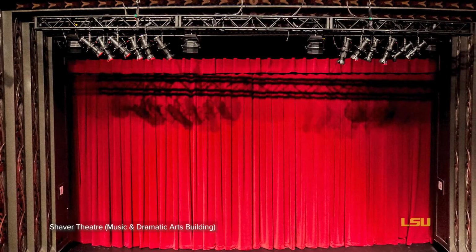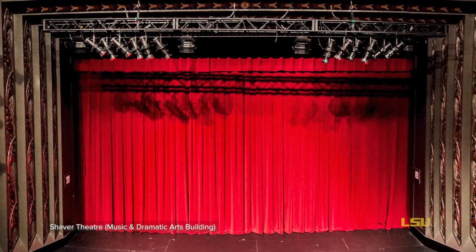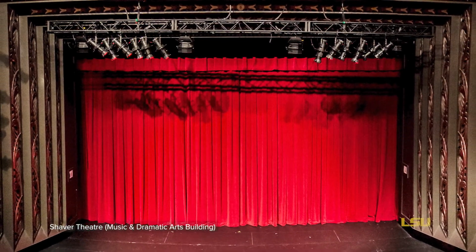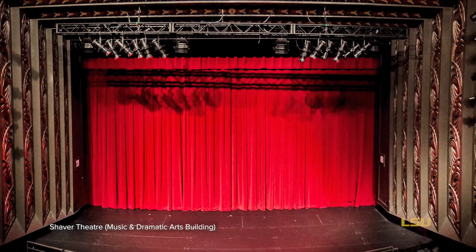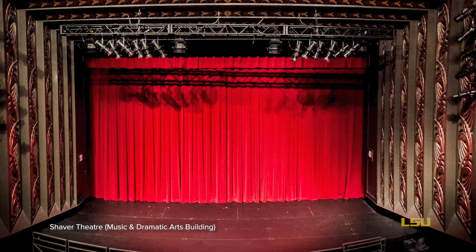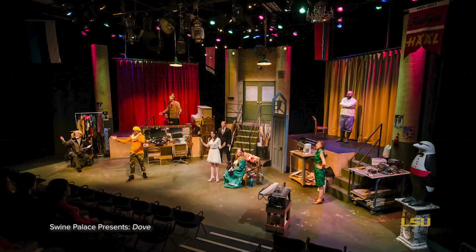The Shaffer Theatre hosts many LSU theater and opera performances, as well as other performances like percussion concerts. This theater can seat up to 350 guests, and the Music and Dramatic Arts building went through a $22 million renovation, having a grand reopening in September of 2009. This renovation included restoration of classrooms, practice rooms, and this theater.